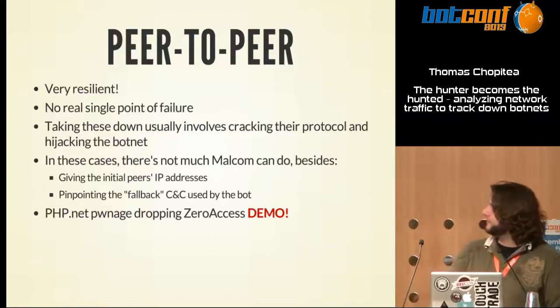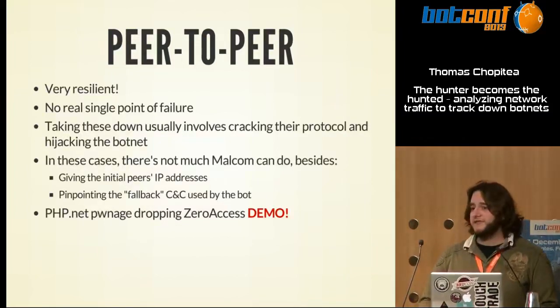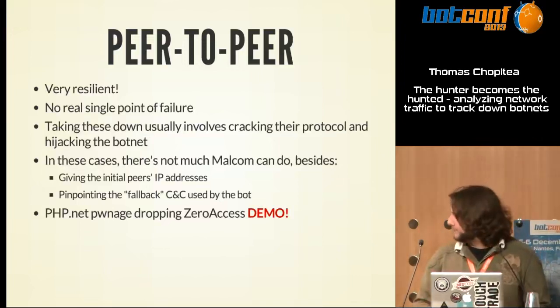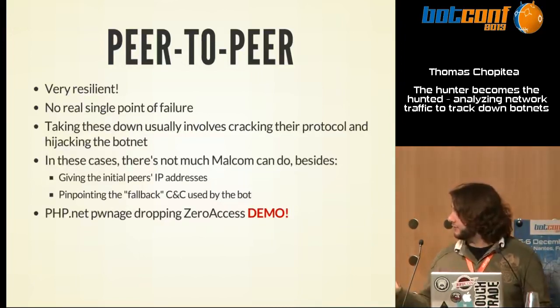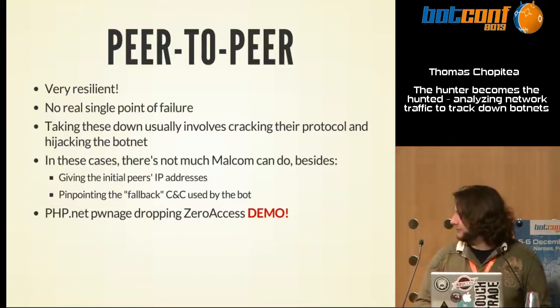Peer-to-peer. Well, that's a problem because it's very resilient. There's no real single point of failure. If you want to take these down, usually you have to crack whatever protocol they're using. Sometimes you can, and I guess some guys did that for the new Zeus variants, but usually they adapt really fast, and they come back and patch their stuff. There's not much Malcolm can do besides giving the initial peers' IP addresses and eventually pinpointing the fallback CNC that the malware uses when it can't contact the host.